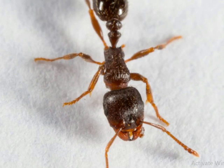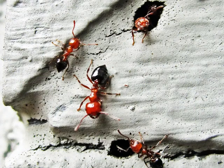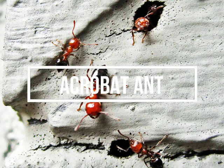One final note about pavement ants. Unlike many types which prefer cooler climates, this one likes hot weather, meaning that during summer months you might see more than usual. Acrobat ants are types of insects that like to live in very large colonies.